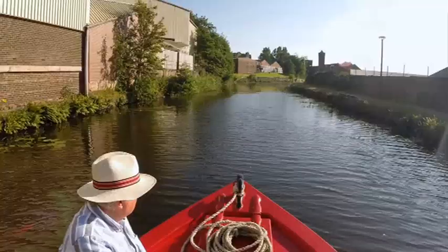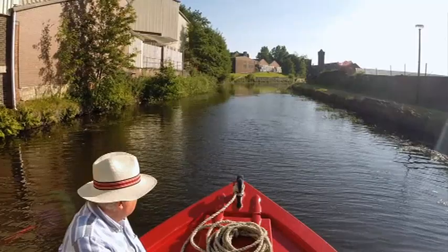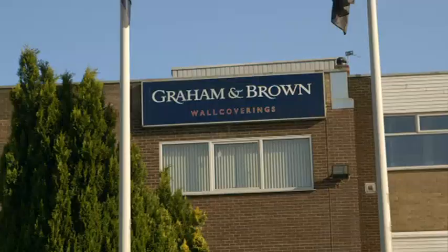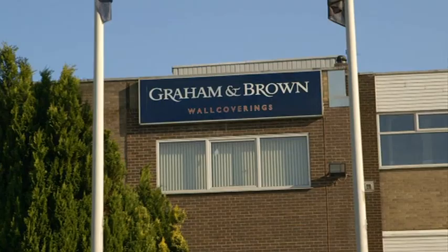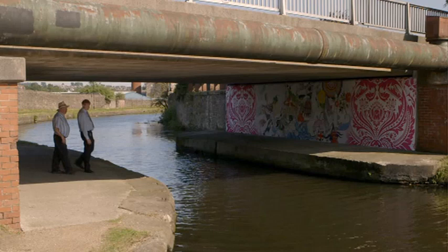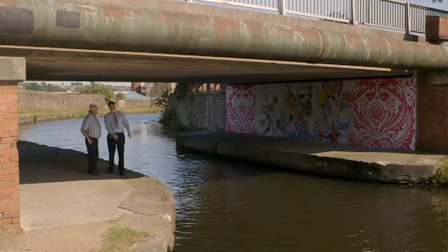Sixteen miles later, I'm stopping at Blackburn at a canal-side factory where Ian Brown is acutely aware of the canal's importance. Right, so you've been on this site for ages, haven't you? Yeah, we're on both sides of the canal here. 1946, my grandfather, Harold and Henry, started the business. What's nice is that you're making something of the canal.